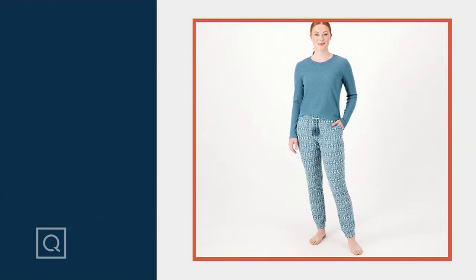About the world of MUK LUKS. This is a rib knit jogger lounge set. Boy, when we say the name MUK LUKS here at QVC, it just flies. It gets so busy and we have so many people that turn and say, wait a minute, is this a piece I've never met before? Well, MUK LUKS has been around since 1911.